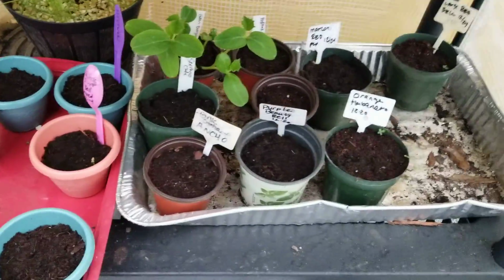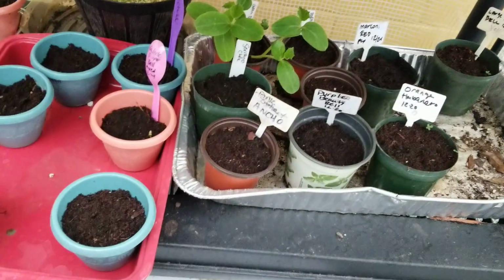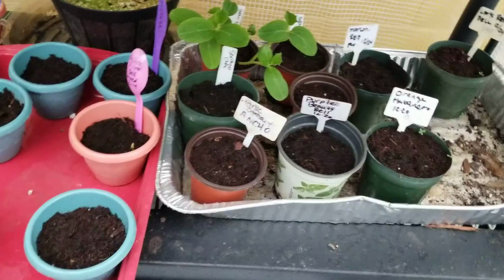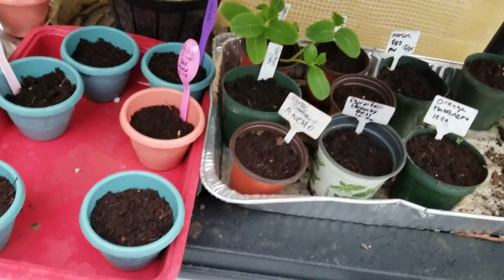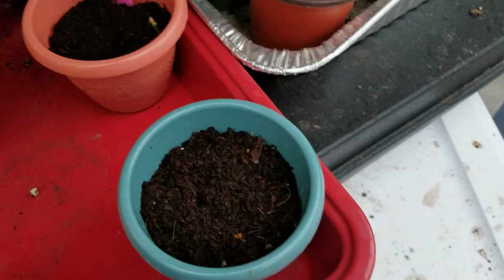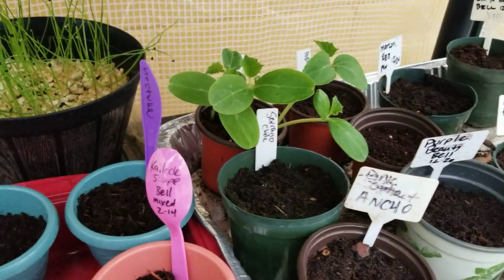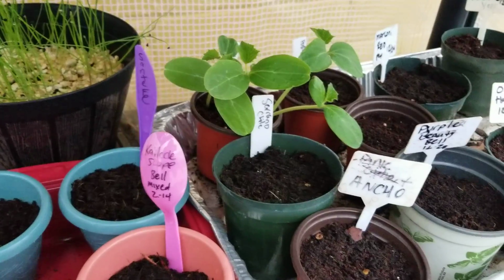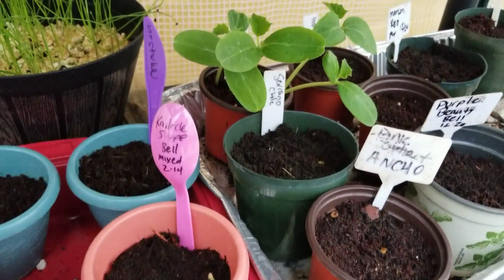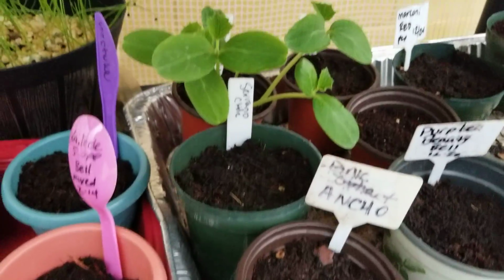And then down here, my peppers aren't really doing anything. Those were older seeds, and older seeds aren't very good for peppers. So that was kind of just a see-what-happens kind of deal. But I've got plenty of other types of peppers that have come up from new seed that I purchased this year, so I'm not really worried about it too much. So we'll get what we get from the peppers.